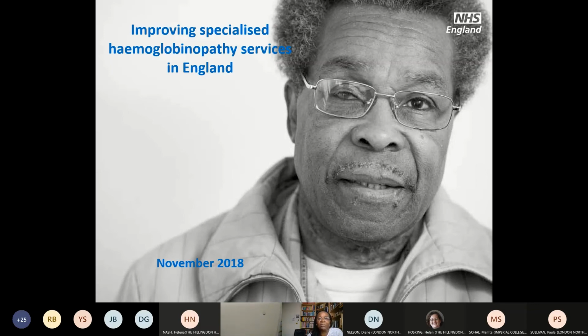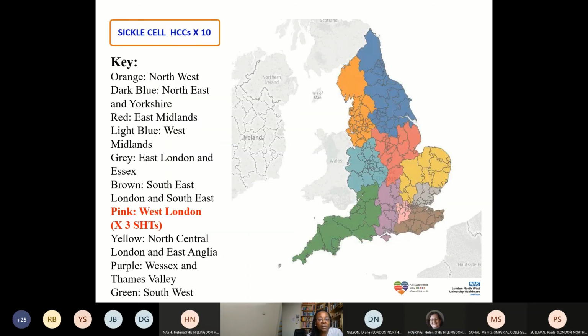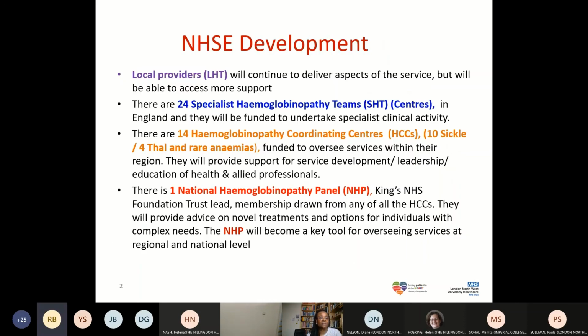Can you see my screen? Yeah, can see now. Yeah, except it won't let me show you the... Are you seeing them as individual screens? Yeah, you can see them as individual screens.